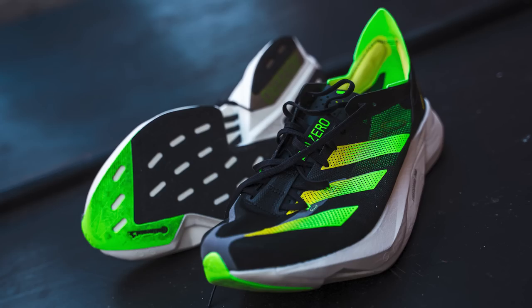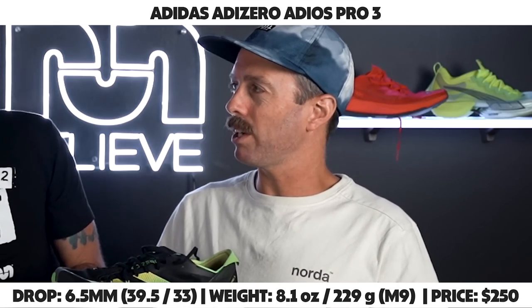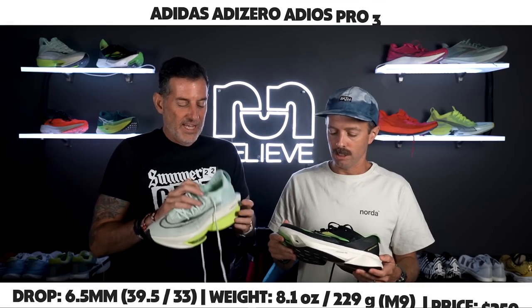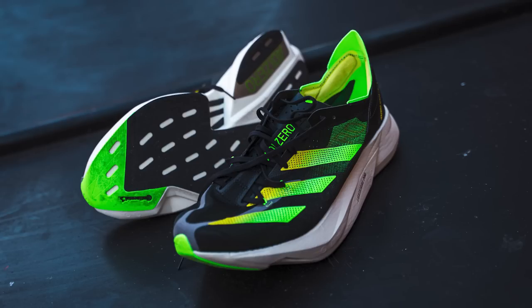Yeah, in the Adios Pro, everything we wanted to see corrected from the last version, they did in this version. I think this weighs the exact same as last year's version. The upper, very breathable. The upper's a little weird. That was the only problem we had with the shoe. If you could take this upper and put it on this shoe, I think we're going somewhere. It feels bouncy, it feels fun.